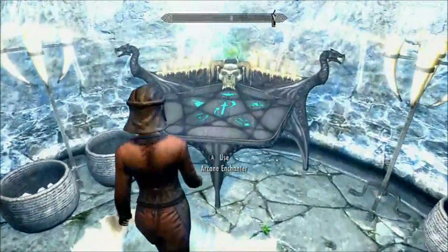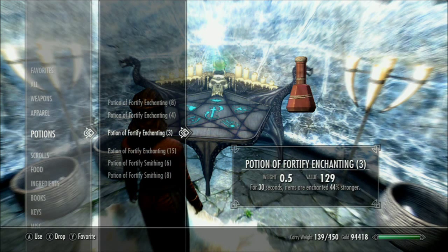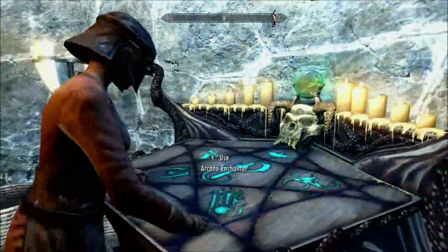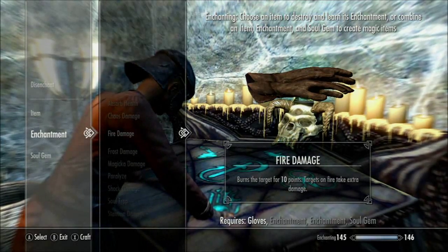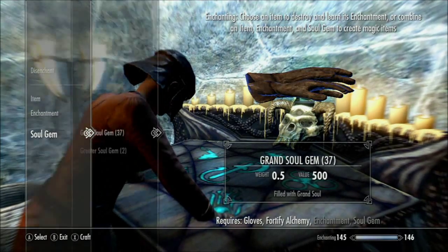Okay, let's pop this potion again. We now have potions that are 45% stronger as opposed to 44, which is not going to make any difference at all, I don't think. Let's pop the potion. Let's have a look at this. What can we make? So items, we can go with the gloves and the enchantment of alchemy with a soul gem, and we're still at 34.